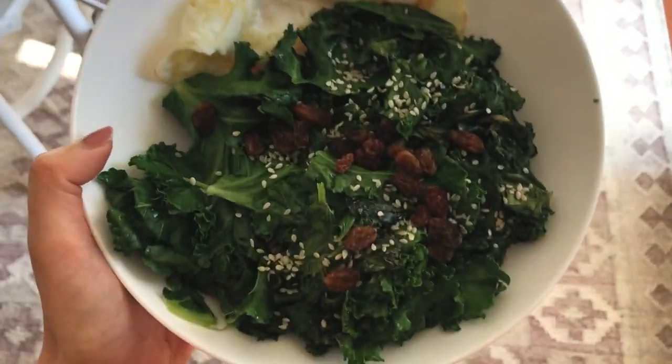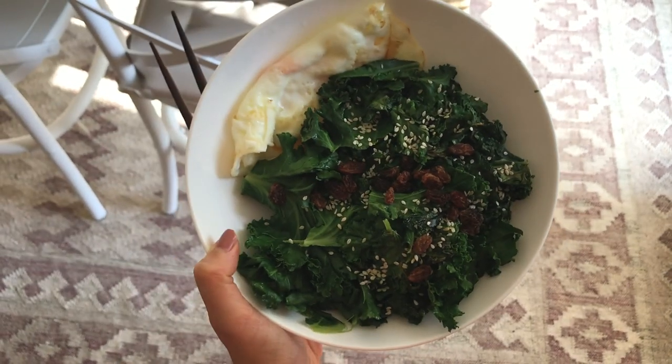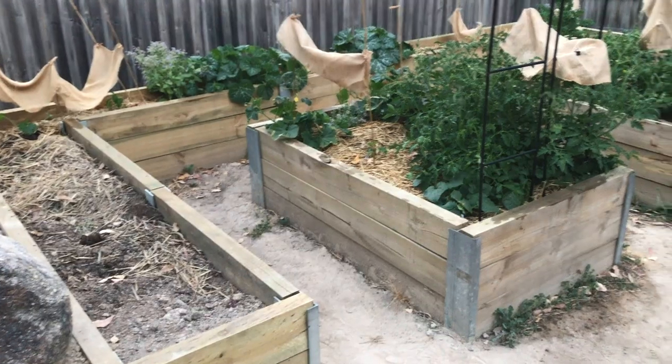Guys, breakfast is served. First meal cooking from our garden. It is kale with a side of egg.